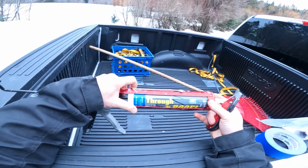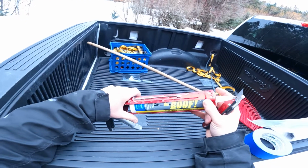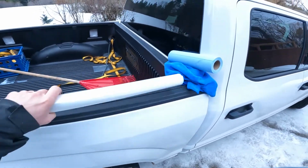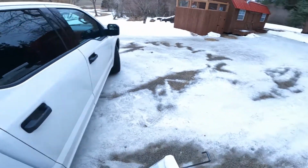Through-the-roof tape seals everything that goes through the roof, sticks to wet surfaces. This stuff is excellent. Tape, plastic, cleaning stuff, good to go. Let's go.